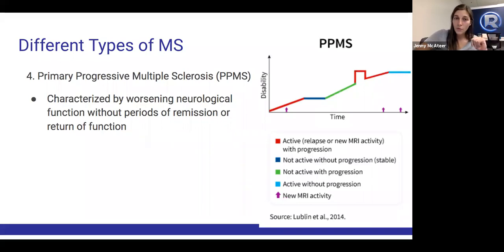And the fourth and final one is primary progressive. It's basically the same thing as secondary progressive, only you start there. You don't ever really get to relapse and regain some of that function. There's not a whole lot of periods of stability in there. It's usually a little bit faster. Usually your progression starts fast, it's going to continue fast, versus if it's really slow, it can be slow for a really long time.